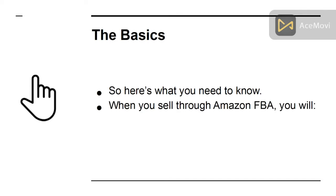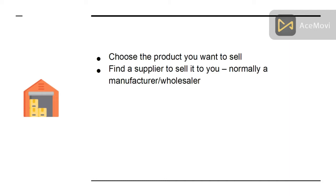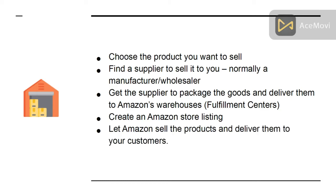When you sell through Amazon FBA, you will choose the product you want to sell, find a supplier to sell it to you, normally a manufacturer or wholesaler. Get the supplier to package the goods and deliver them to Amazon's warehouses, fulfillment centers. Create an Amazon store listing. Let Amazon sell the products and deliver them to your customers.